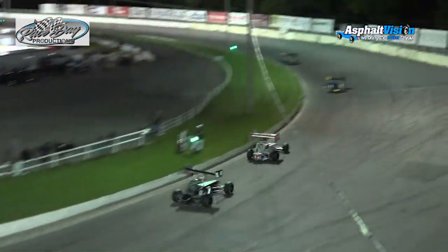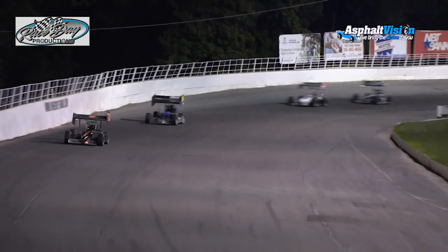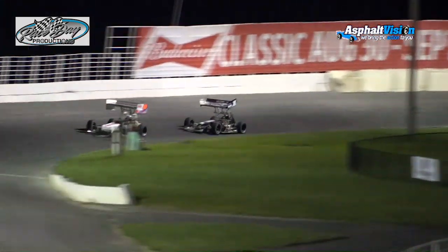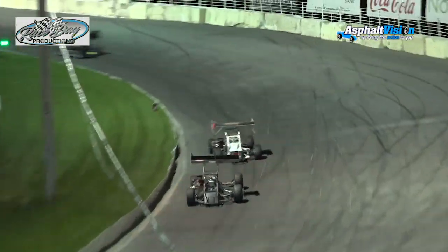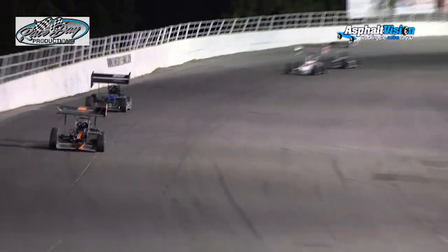Dupree turns the quick lap of the entire race with a 17.413. He opens up a seven car advantage down to the three-quarter point in the back straightaway. Dupree still up there in that number one spot, Nishina right there in the number two spot, Doyle remaining back there third. Dupree turns another quick lap, a 17.375, and we got a car coming up in smoke going down the front straightaway.